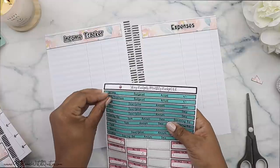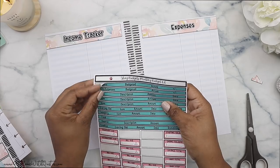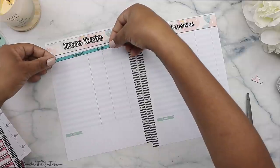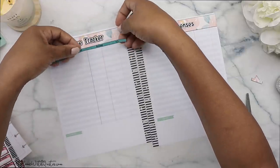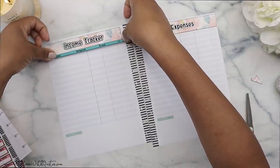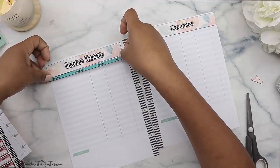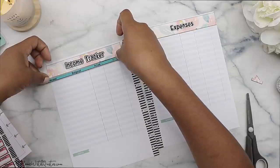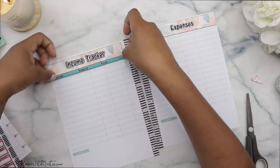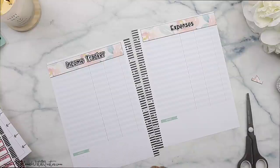So my income, this little strip here that says income, budgeted, actual. And since we're already in January, I'm not going to use the budgeted. I'm going to use just the actual. So let's see, y'all. How can I put this in to where it will line up? I don't think it's going to line up, which is fine, right? I mean, it'll just... no. Okay, I don't know how to use this, guys.